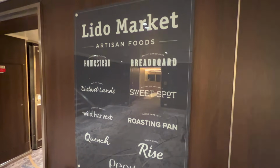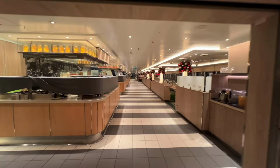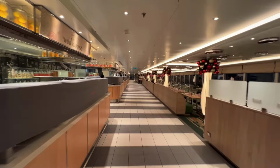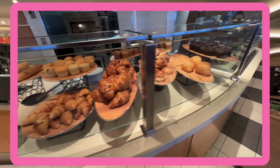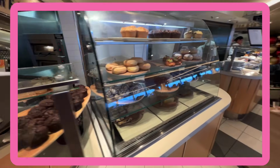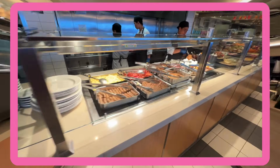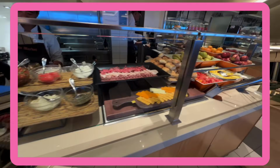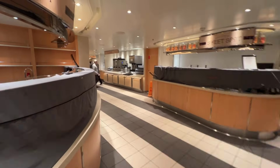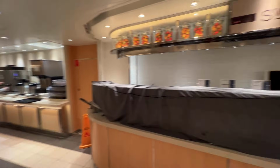All right, let's head back to the Lido market. Now we're going to go up on the starboard side. And again, just more selections of kind of what they have. It's usually the same thing on both sides, not always, but food was just fantastic. And on the cross sections, that's where you find the drink stations.